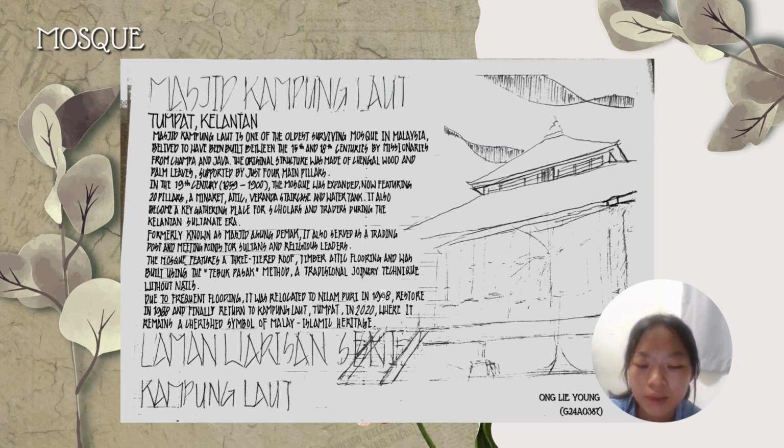In the 19th century, the mosque was expanded, now featuring 20 pillars, a minaret, an attic, a veranda, a staircase and a water tank. It was also a key gathering space for scholars and traders during the Kelantan Sultan era. Formerly known as Masjid Agung Derma, it also served as a trading post and meeting point for the sultan and religious leaders.